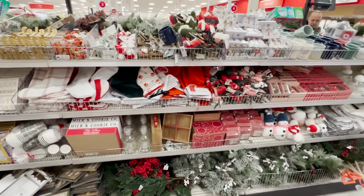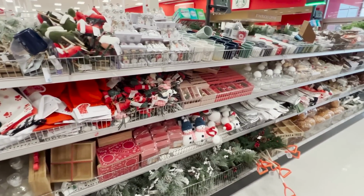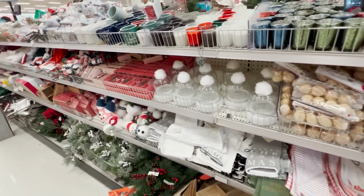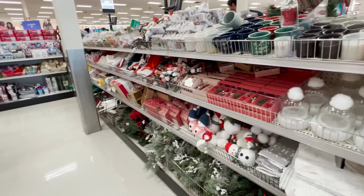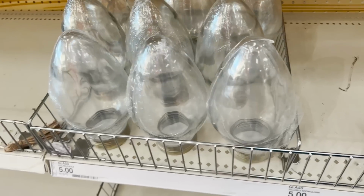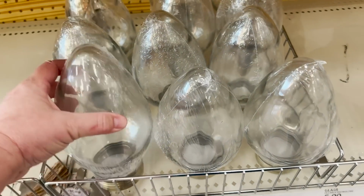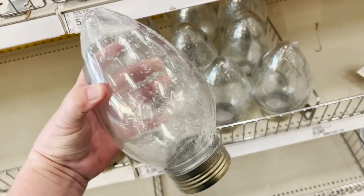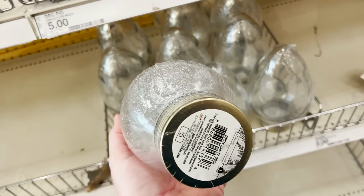So you guys, we are in the dollar spot. That's where we always start. I will put a time marker for you guys so you know when I will start the Hearth and Hand collection. I can't believe how much is here. Now, I did come a few days ago and it was sparse. They were just putting it out, but I'm glad I did because a lot of these items are now gone and they have stocked everything else. So I want to show you some of the highlights.